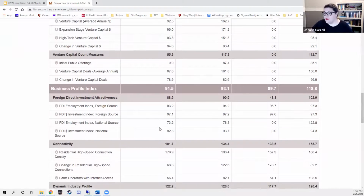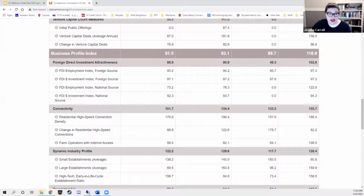If we keep going, we look at this business profile index, you can see that we are pretty comparable across the board, across all these regions, with Nashville pulling ahead.